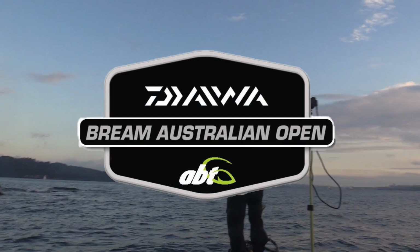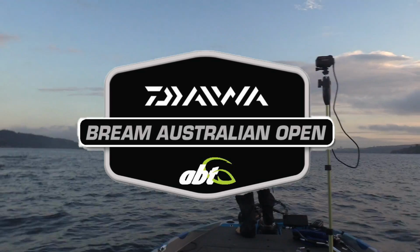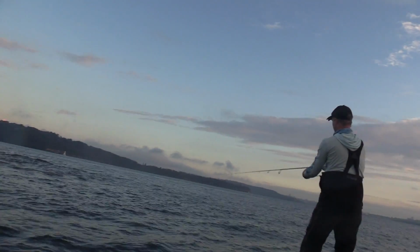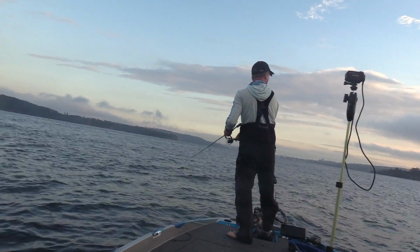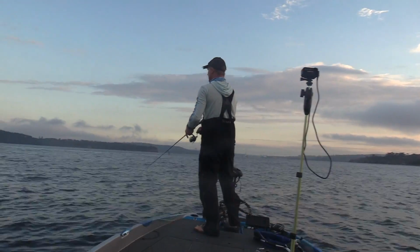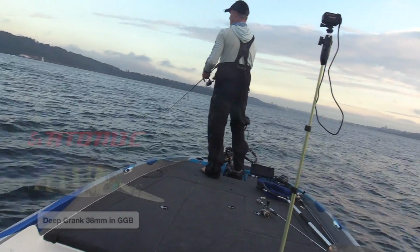For me, the 2019 Daiwa BREAM Australian Open was all about the crankbaits. It was 10 years since I'd won the Sydney Grand Final on crankbaits back in 2009. And some early morning high tides, some dirty Sydney harbour water, and exactly the right conditions conspired to make 2019, for me, the year of the crankbait. Let me take you through how I fish them.